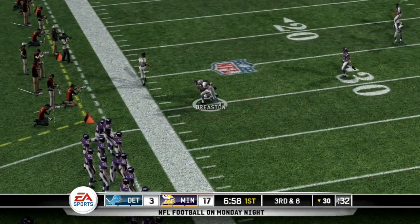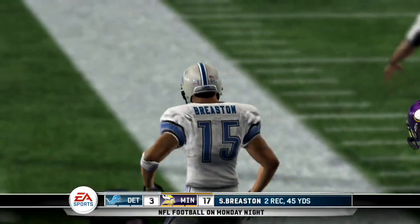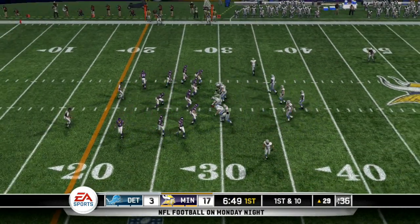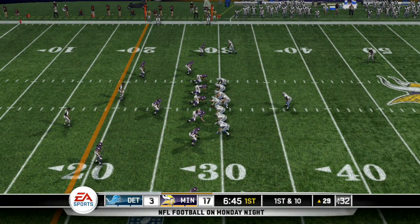Has a man deep. Here's the throw. Griffin is there on the tackle. And there you see just a little bit of how tremendous these athletes are in the NFL. The ability to go up above the defense and make a play like that, that was fun to watch.